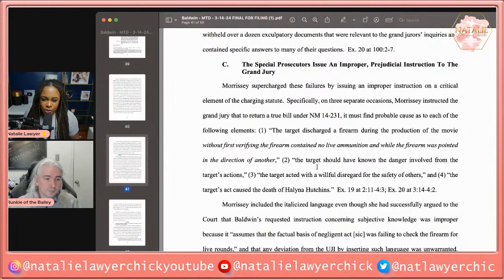Morrissey supercharged these failures by issuing an improper instruction on a critical element of the charging statute. Specifically, on three separate occasions, Morrissey instructed the grand jury that to return a true bill or an indictment under New Mexico 14-231, it must find probable cause as to each of the following elements. Number one, the target discharged a firearm during the production of the movie without first verifying the firearm contained no live ammunition and while the firearm was pointed in the direction of another. Two, the target should have known the danger involved from the firearm's actions. And three, the target acted with a willful disregard for the safety of others. The target's act caused the death of Helena Hutchins.